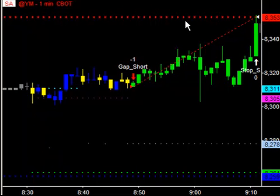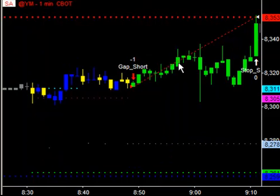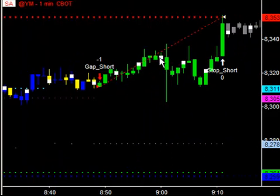So we had a 41-point risk to a good, what does that work out to? 50-something pip reward. And the market continued to creep up towards our stops. We had one spike down, and then we got stopped out at 83.53.